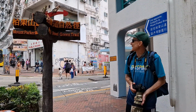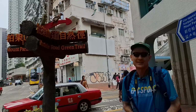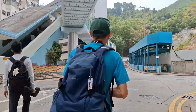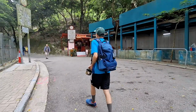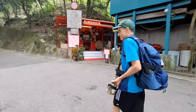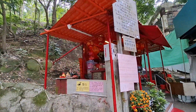Here we are now at Mount Parker Road Green Trail, and this will also take us to the Eco Centre that we're heading to. So let's go and see what we can find on the way. On our way, we came across another little shrine or temple. I'm not sure whether this one is Buddhist or Taoist, but it's something that you see a lot in Hong Kong. Even when you go for a nature walk, you would see these little shrines to the pagan gods.